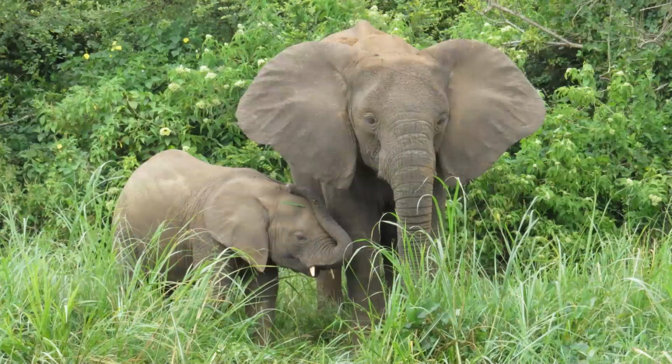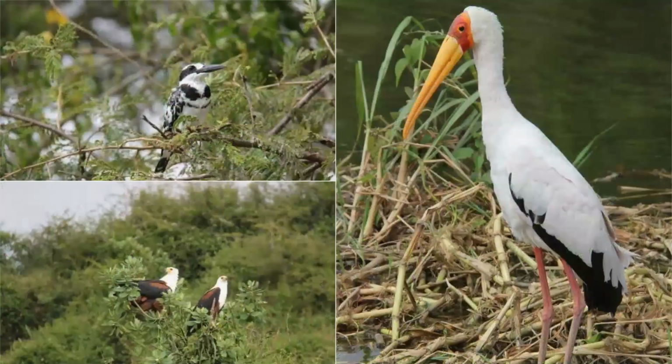As I mentioned, there's lots of other game that you're going to be seeing in addition to those huge pods of hippos and crocs. You're going to have lots of elephants, and Uganda is one of the bright spots. I think I've mentioned this before in past webinars on Murchison Falls, of the elephant crisis in Africa. The elephants in Uganda during the Great Elephant Census were actually an increasing population, and you do see nice big herds in Queen Elizabeth as well. And the birding, as I mentioned, over 600 species.